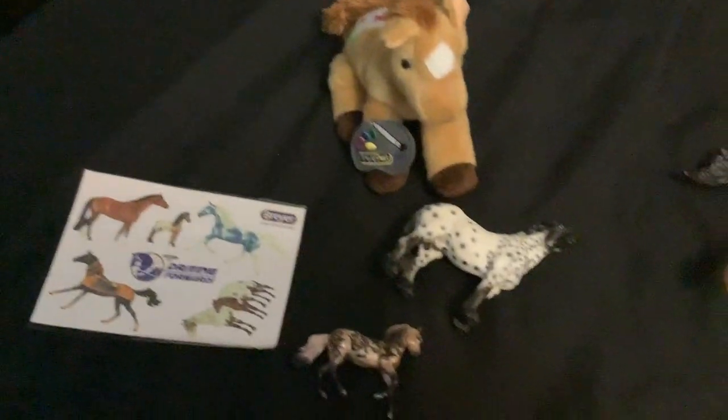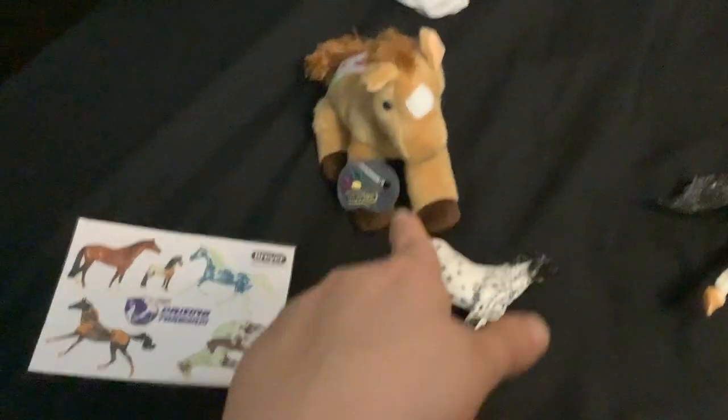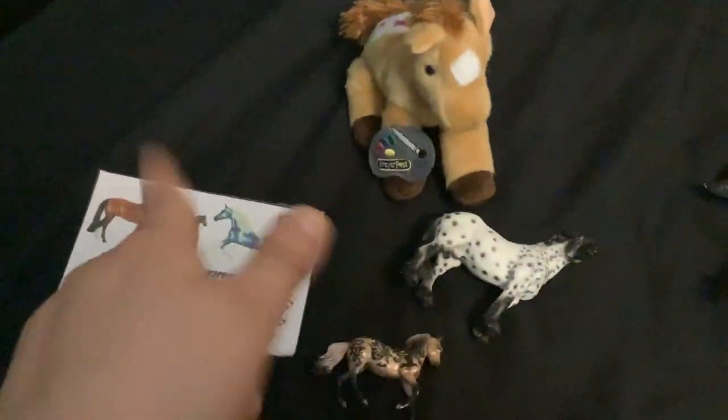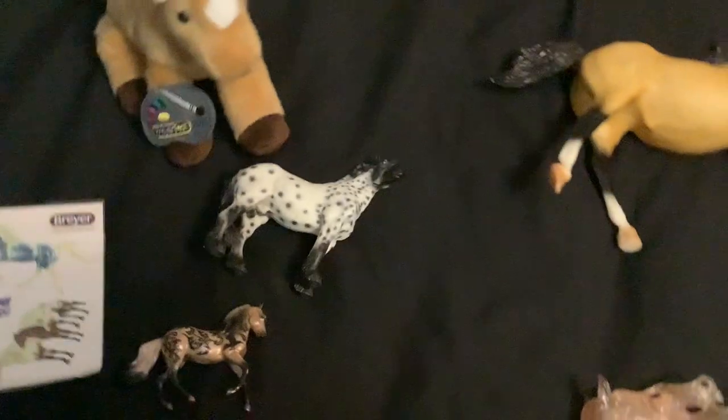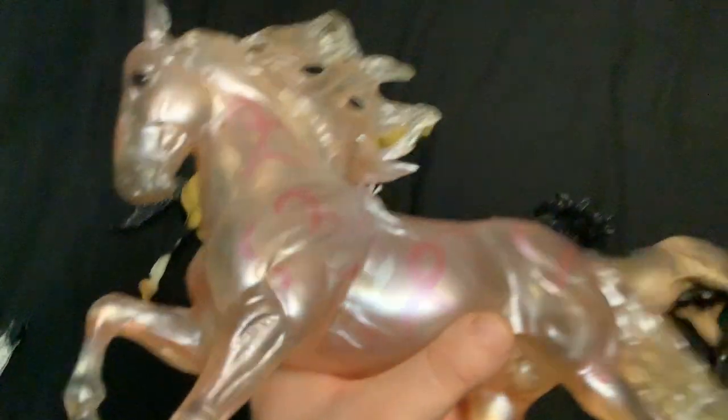Pretty much all these I traded for, actually. The only two things I actually bought are Pal's Palette. I got him for $15. And these stickers I got for $5. So I only spent $20 total at the swap meet. Everything else I got through swaps, trades, partial trades. So that's Mighty Buck.